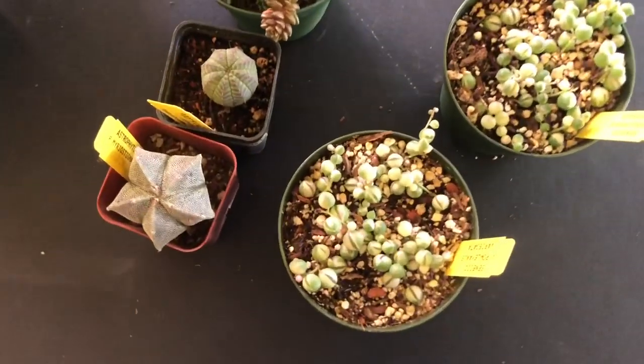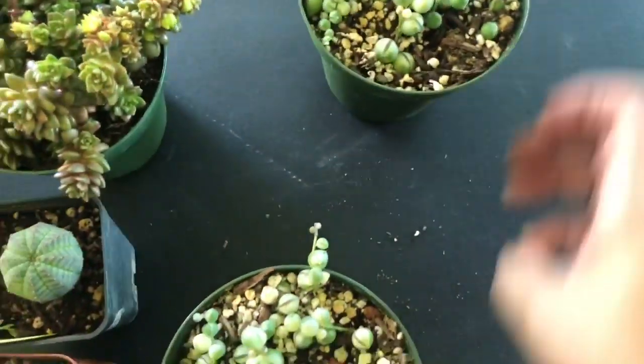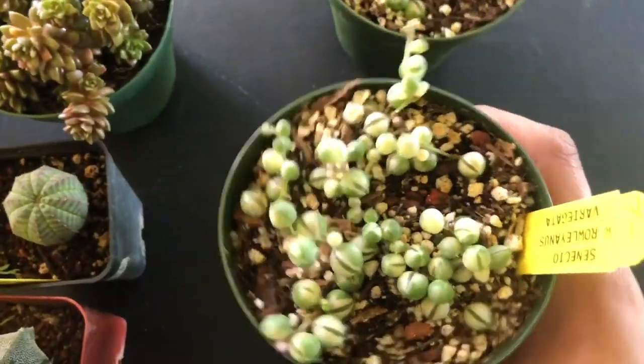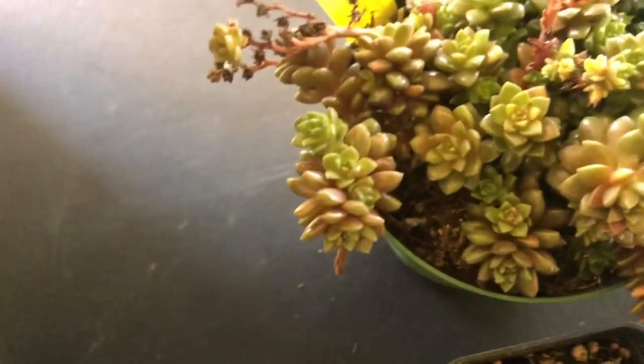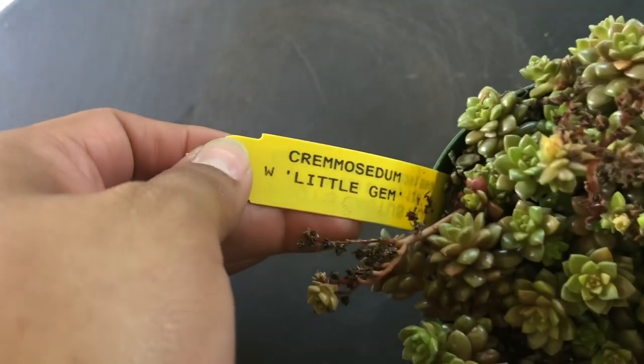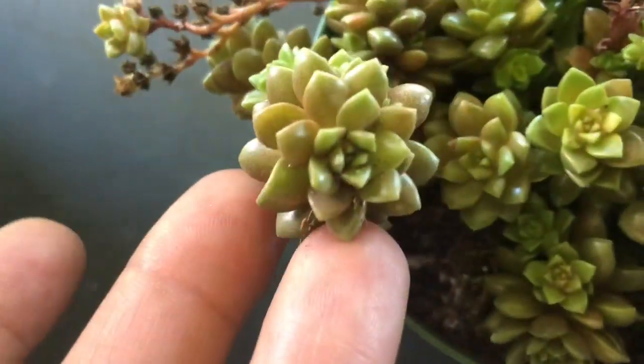Alright friends, for pots, my haul consists of these two variegated string of pearls, which were $7 each. I think that's a good price for those. They're 4-inch pots. Then I got this pretty little Little Gem Crassula, so cute. Then I got this little guy, which is a Euphorbia Symmetrica. I don't have that guy in my collection.